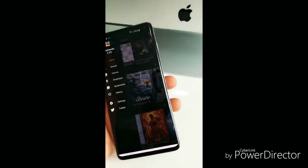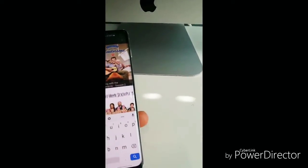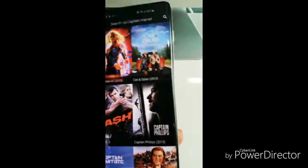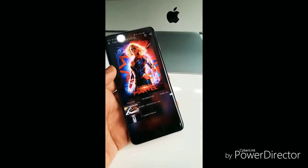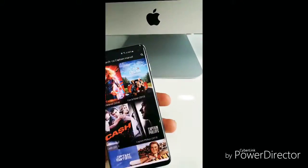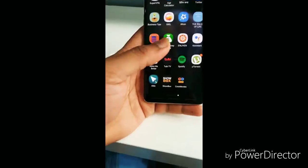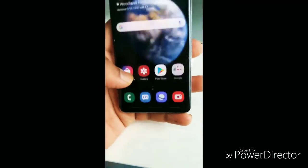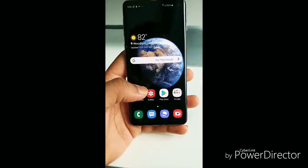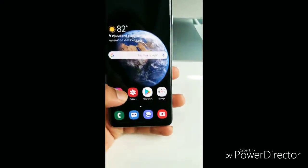You wanna watch Captain Marvel. See, Captain Marvel is here. Any type of movie you wanna watch, you can watch on this app, Koto Movie. You can download it for Android, you can download it for iOS, anything you wanna watch. You can watch this on this app.